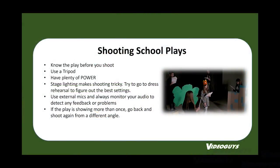Always, always, always use a tripod. Plays are long. It could be a half hour, an hour long. The tripod's going to give you a steady view. Have plenty of power. That means batteries, that means plug in. I once did a shoot and my battery died. It broke my heart. Fortunately, I could come back the next day.